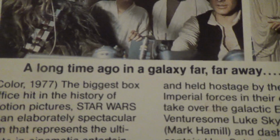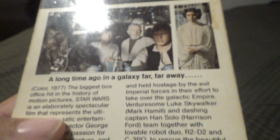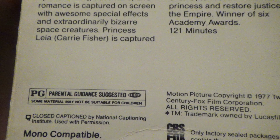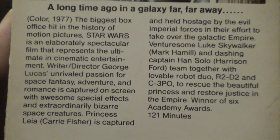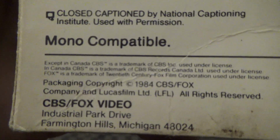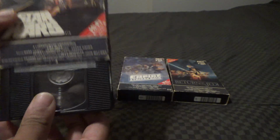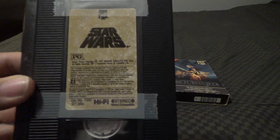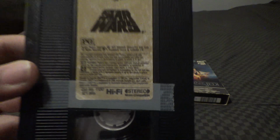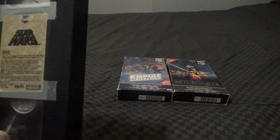Here's the back. A long time ago in a galaxy far, far away. Stills from the movie. Here's the CBS Fox Video, rated PG, and it's 121 minutes. And if you want to read it, you can pause the video. And it says right here, copyright 1984. But this is a 1986 reissue. Here's the sticker label. Star Wars Hi-Fi Stereo Mono Compatible. And this one is printed in the 124th day of 1987.